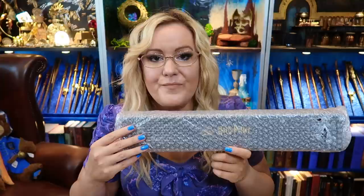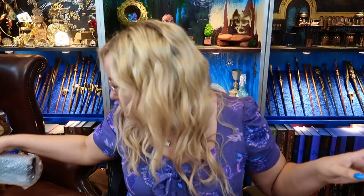Right, so we have lots of puffy stuff. So actually, do I take that out first? What? Are you serious? It's a Harry Potter wand from the exclusive design collection from Warner Brothers. Wow. Right, okay, I'm putting that down for a minute.